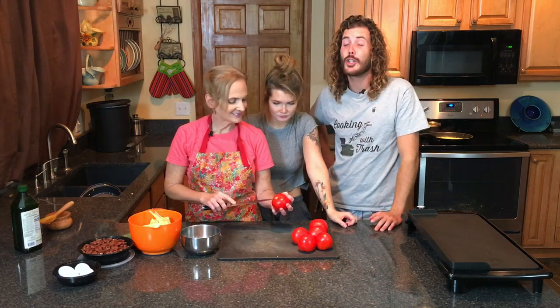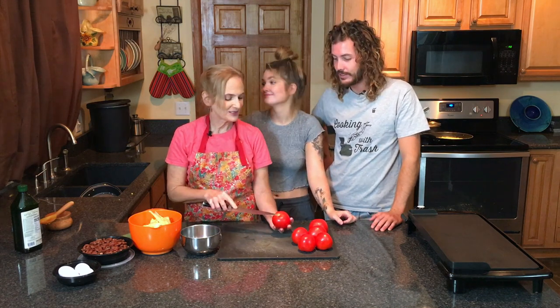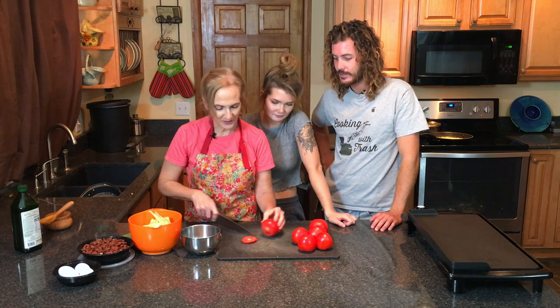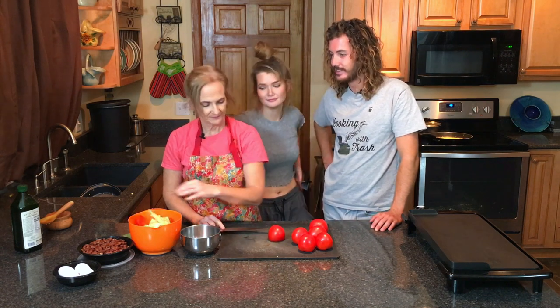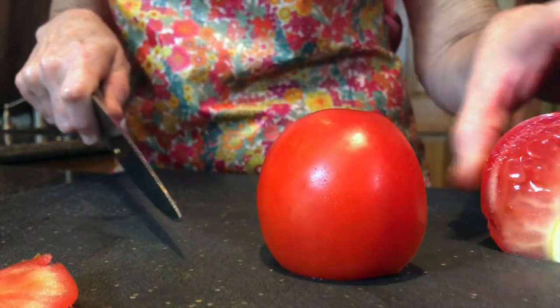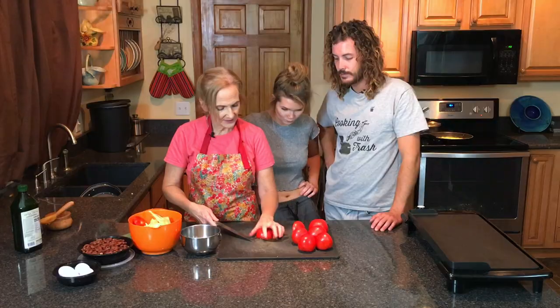How the heck do you chop a tomato? I have no idea. Well, make sure we take the stem part off. It doesn't break down. It ends up being chewy. Compost. And then we don't really have to be too exact. We're just going to let these cook down a little bit, just like that.